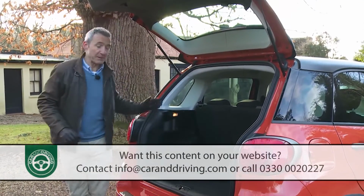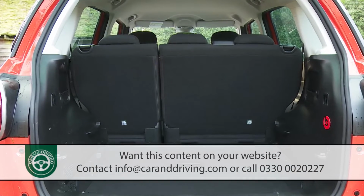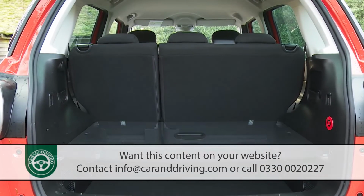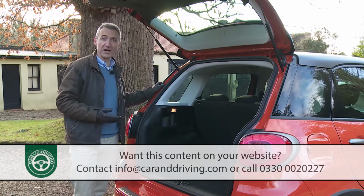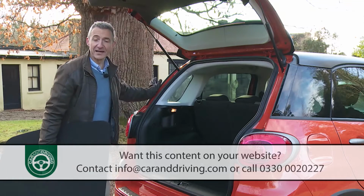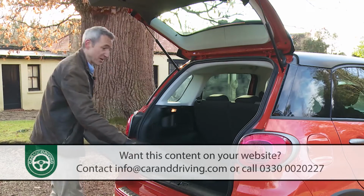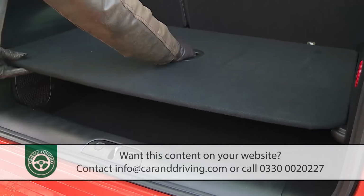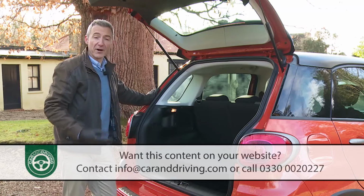It's a very usable space too, thanks to the standard so-called cargo magic space adjustable height boot floor that you'll get, providing you avoid entry-level trim. Now, as with most setups of this type, the idea is that you can take it out if you have taller things to carry, say a garden centre plant for example, or slot it into a raised position which will create a usefully sized lower space, ideal for more valuable items you might want to shield away from prying eyes.